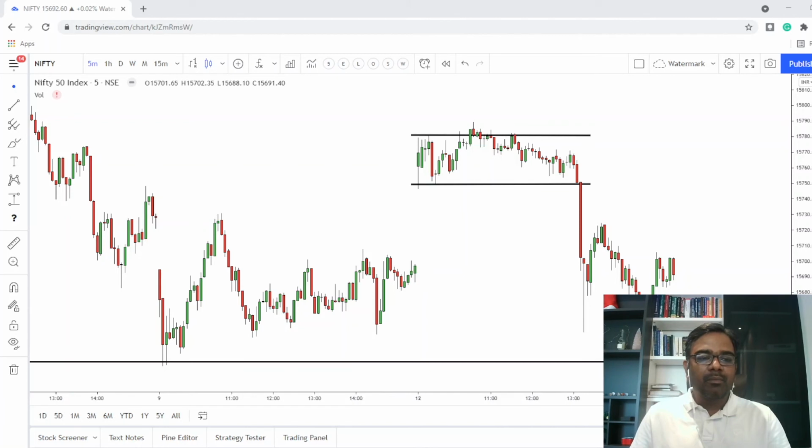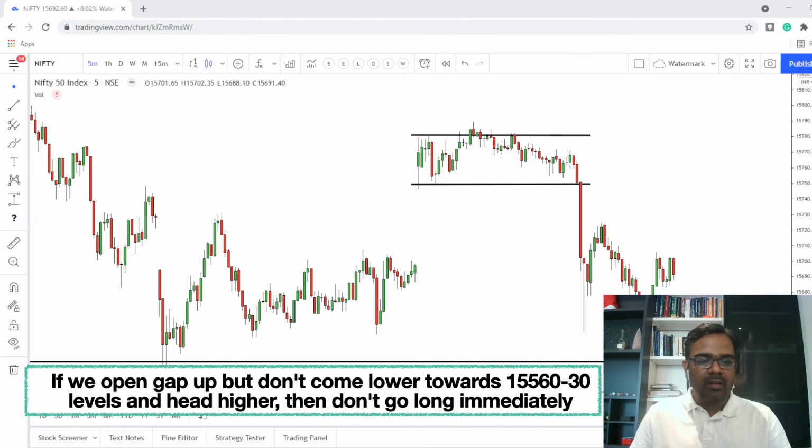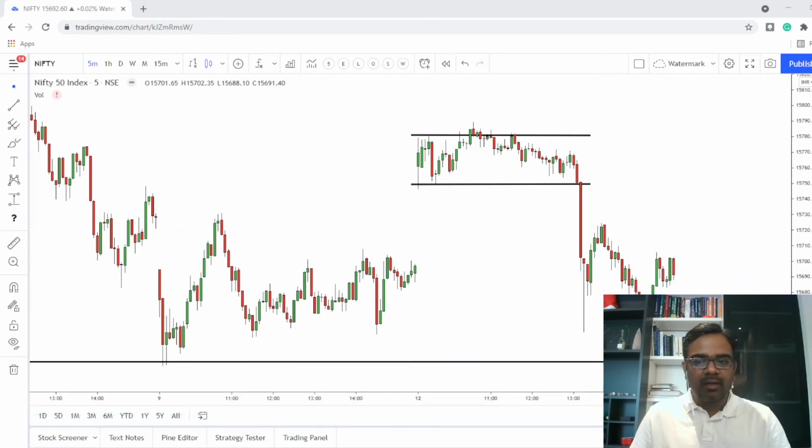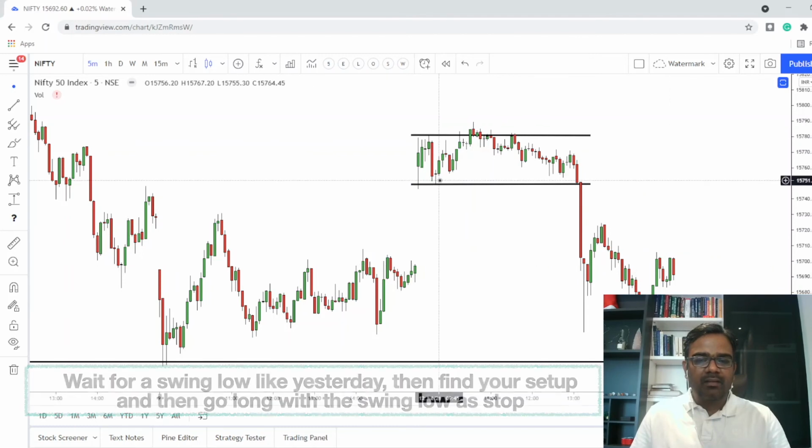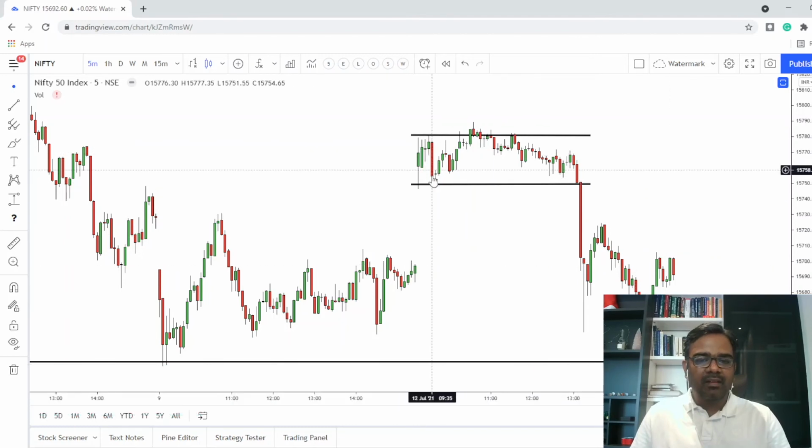Now, if you open gap up this morning, but we don't head lower towards 15,560-530 levels and rather head higher, then also you should not be going long immediately. Rather, wait for a swing low, just like yesterday. If you gap up and head higher, don't go long, but wait for this kind of low to form, and once it breaks the high, then you go long, right? That's the long plan.